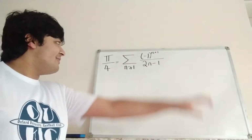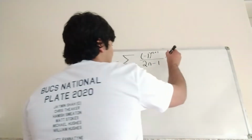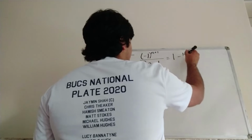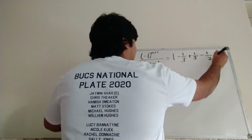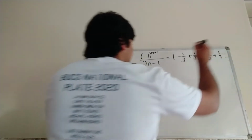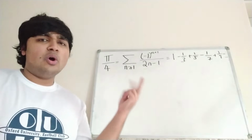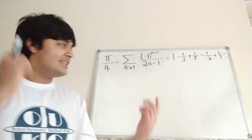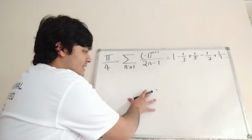Firstly let's have a look at this and write out the first few terms. This is 1 minus a third plus a fifth minus a seventh plus a ninth, and so on. So it's just the reciprocals of the odd integers, with alternating signs, plus 1, minus 1, plus 1, minus 1, and so on. Now what I'm going to do is include the even terms. Oopsie daisy.